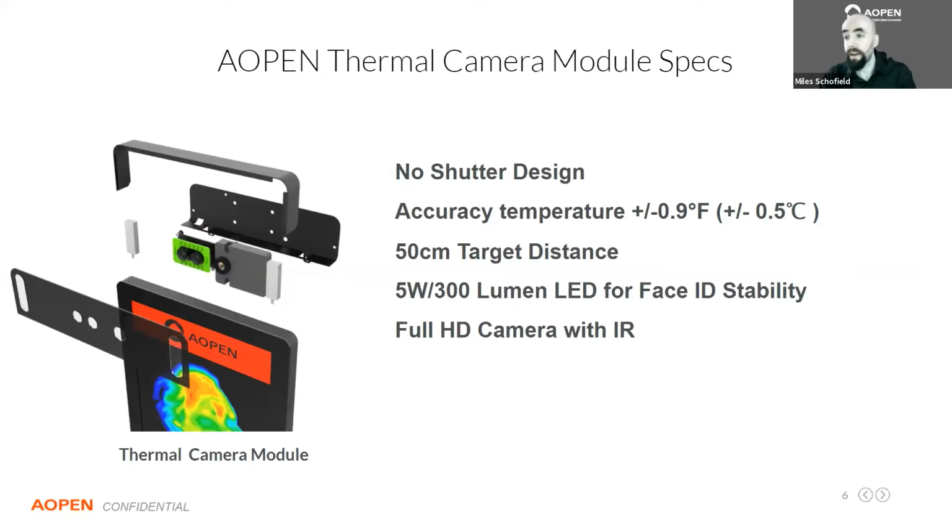And the bottom line is that if you're buying a module which is less than $1,000, it's probably around 50 centimeter target distance, which means that if you're evaluating these systems or your customer is evaluating one of these systems, know that with these low-end systems, you have to be within 2-3 feet of them, right? And that's exactly the way that a lot of these kiosk solutions work, is that they line you up within 2 or 3 feet. The other aspect of this solution is the LEDs on the sides of the device.